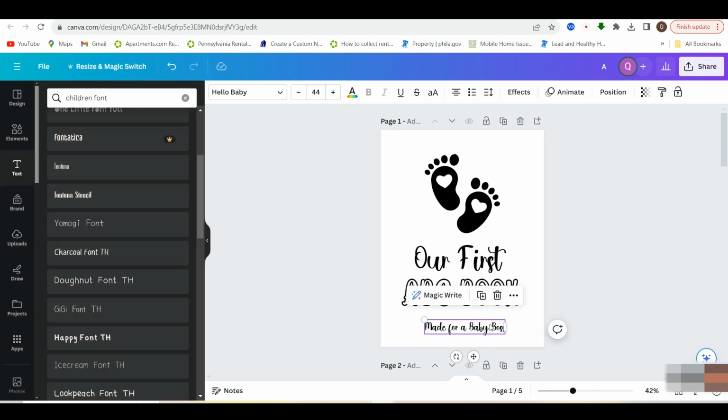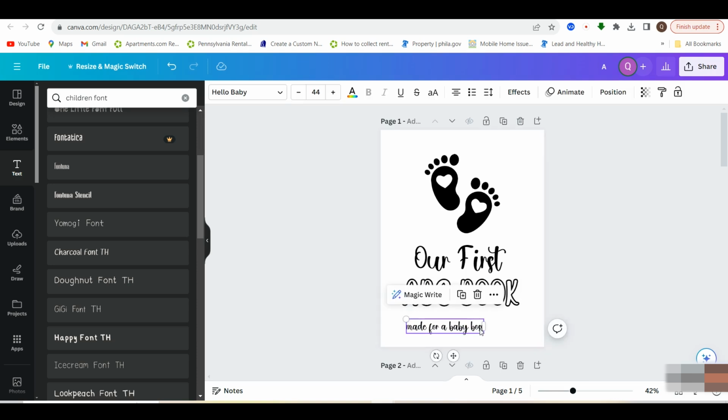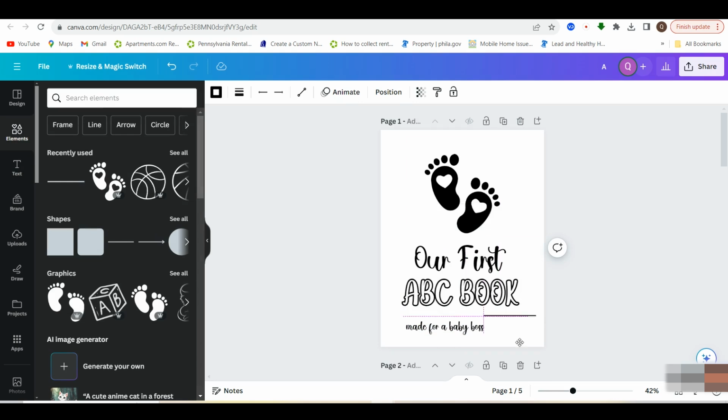And maybe we can make it lowercase as well. Might look better. Let's see. Made for a baby boss. Yeah, so I actually like it better lowercase. And then maybe we could add like a line at the bottom, right? So if they want to like sign their name, we can use that. And then we can make the line lighter.